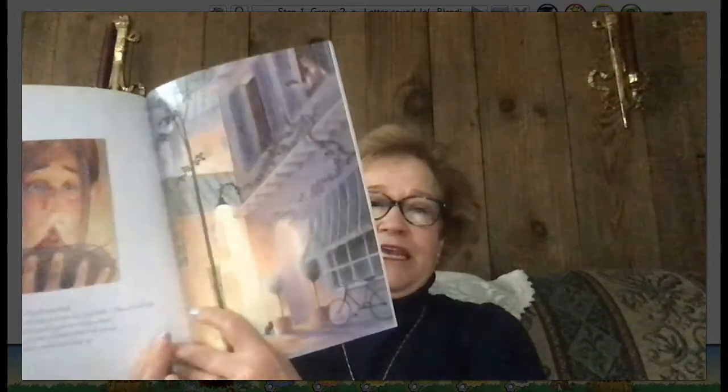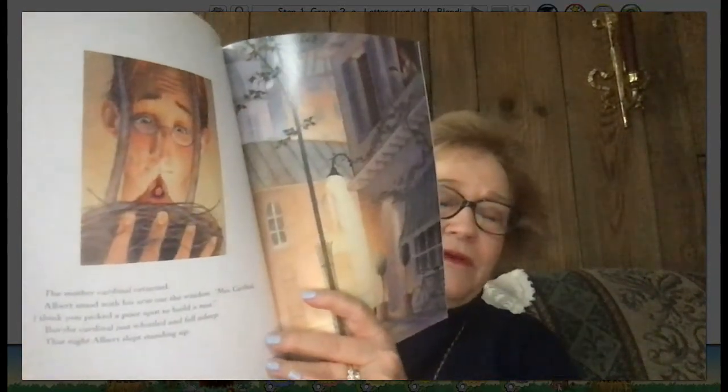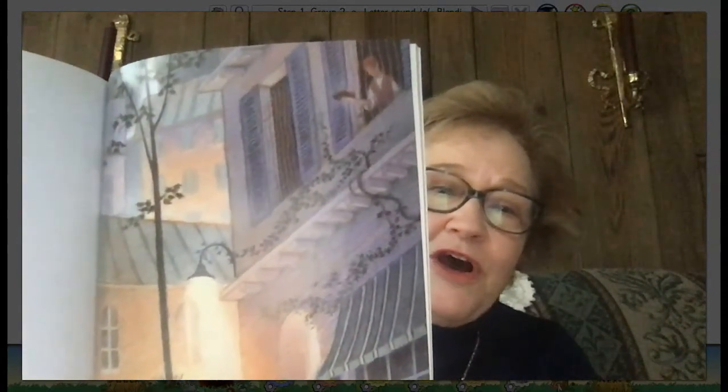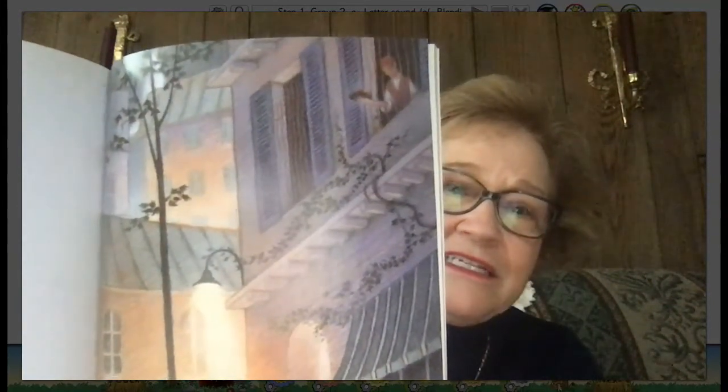Can you see? Here's Albert talking to Mrs. Cardinal. And in this picture, can you see Albert at the very top? He's standing with his arm out his window and he's nodding his head because he's falling asleep. Oh dear, I hope he doesn't drop the nest.